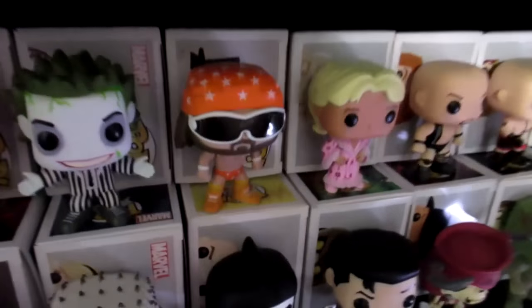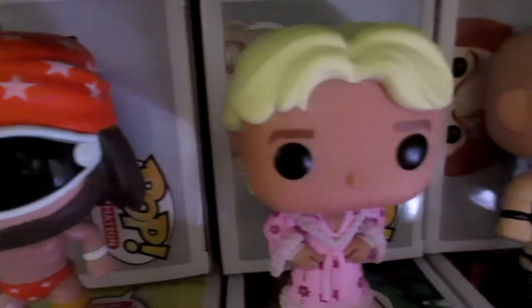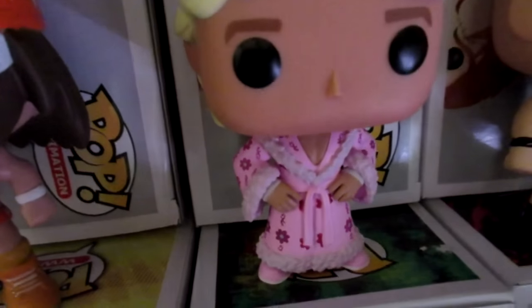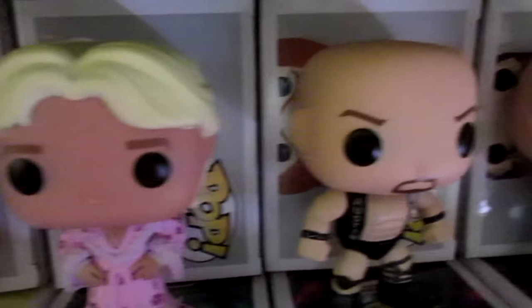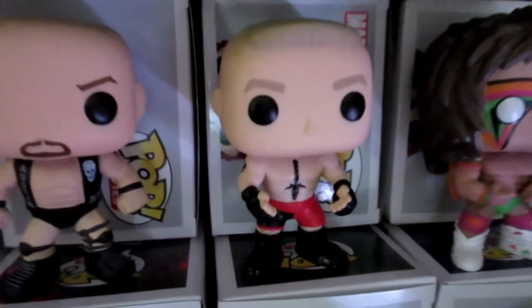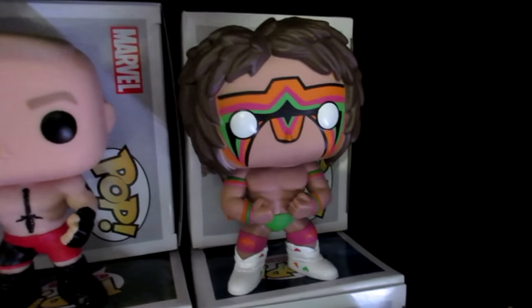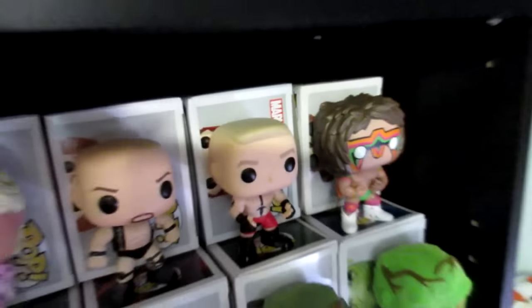And then we have our wrestlers. We've got Macho Man. We've got Ric Flair in his cute pink robe. We got Stone Cold Steve Austin. Walmart exclusive, Brock Lesnar. And the Ultimate Warrior. I think he's my favorite. I love all the... His face paint's really sick. Okay, and last but not least, we're down to the nitty gritty.